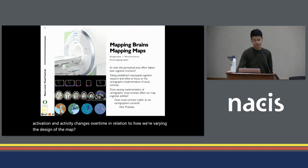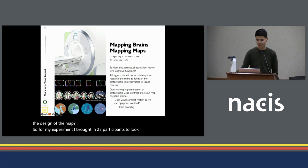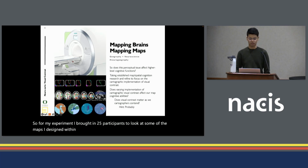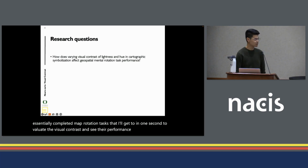So for my experiment, I brought in 25 participants to look at some of the maps I designed within the scanner and outside of the scanner. They essentially completed a map rotation task, which I'll get to in a second, to evaluate the visual contrast and see their performance. So, the research questions I tested.